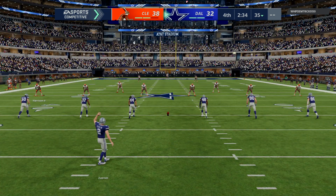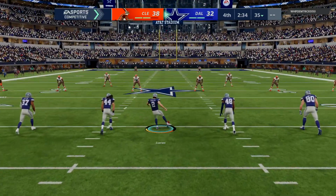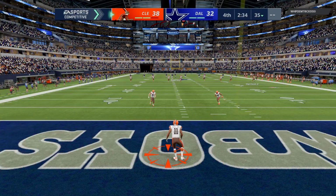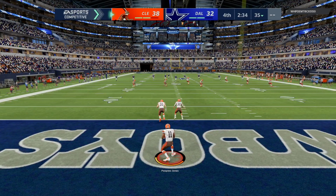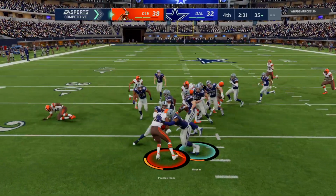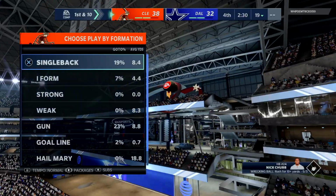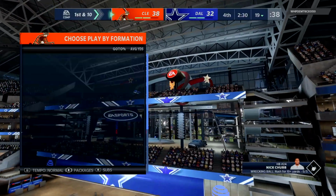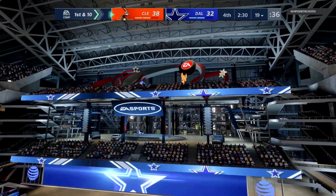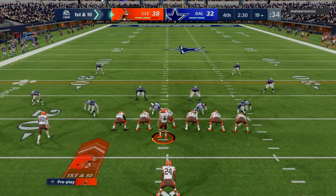Greg Zuerlein to kick off for Dallas. So with the missed PAT in his rearview mirror, he goes back out to kick this one off. Taken in the end zone, and only able to get this to the 19, so probably should have opted for the touchback. The Browns take over, first and 10 at their own 19. The Browns drive about to get started.